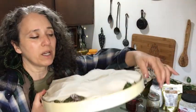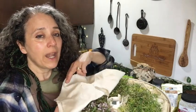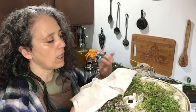The other thing I always forget to talk about when I'm talking about dehydrating your herbs and then your cloth liners, and part of the reason I forget to talk about it is it's something I always mean to do and forget.